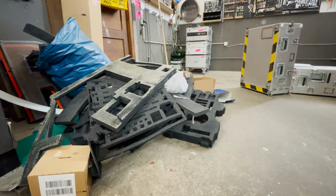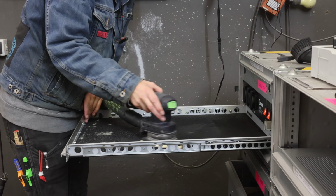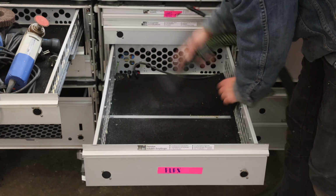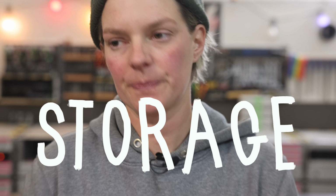Just cleaning out the old boxes and making room for the new system took me a whole week. But all this time and all this work was a very good investment, because now I came up with a new system that is based on three things: storage, obviously, utility, and mobility. Let me explain. Let's talk about storage.